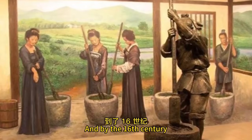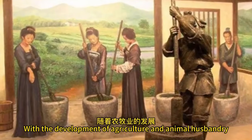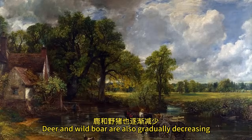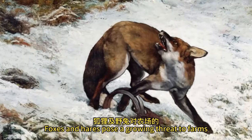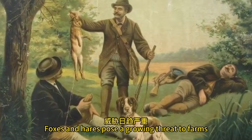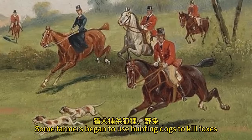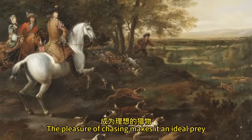And by the 16th century, with the development of agriculture and animal husbandry, forests were dwindling. Deer and wild boars were also gradually decreasing. Foxes and hares posed a growing threat to farms. Some farmers began to use hunting dogs to kill foxes and hares. The pleasure of chasing made them ideal prey.